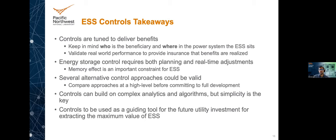And then what I would like to close our talk with is what controls can and cannot do. Of course, it depends on the availability of the infrastructure that is existing in the power grids. But these new control types, these new frameworks, may also allow investment decisions of upgrading the infrastructure. So they can really be seen as a guiding tool for the future investment so that maximum value of energy storage systems can be extracted.